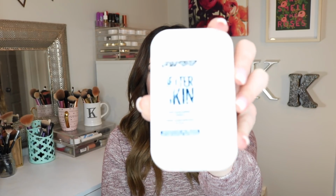And then as far as actual pressed setting powder, this is something you guys have not really ever seen me talk about in my videos because I keep this in my purse, as you can see from how this label has really worn off.